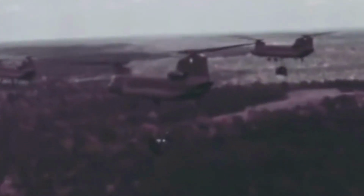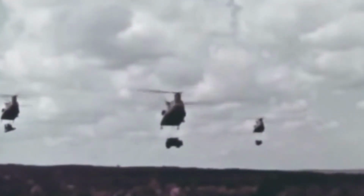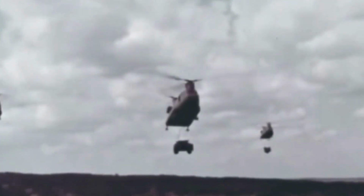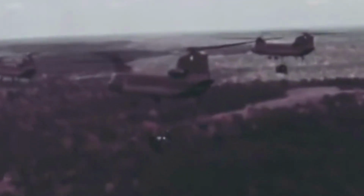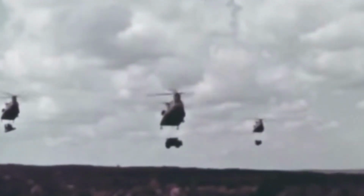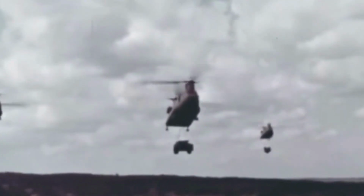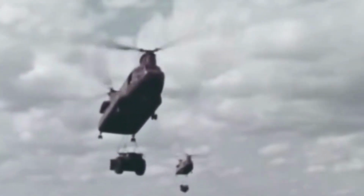Now onto the technical aspects and engineering of the CH-47. The CH-47 Chinook is a highly engineered and technically advanced helicopter. Designed to meet the demanding requirements of military operations, the helicopter's most distinctive feature is its twin tandem rotor design, which provides increased lift capacity and stability compared to single rotor helicopters.